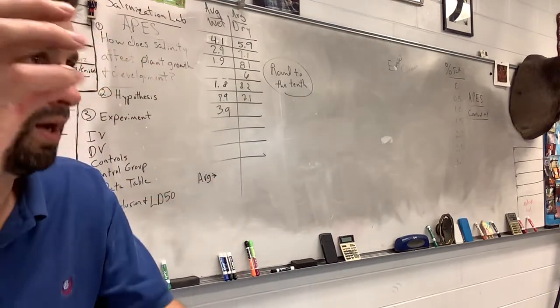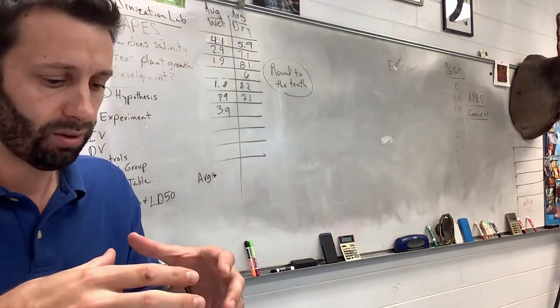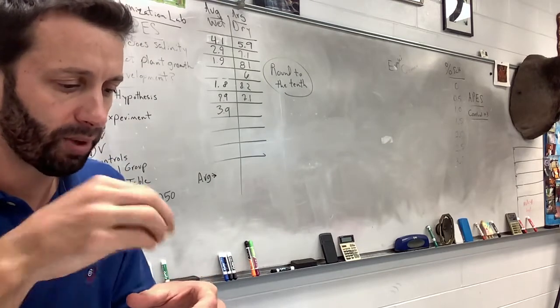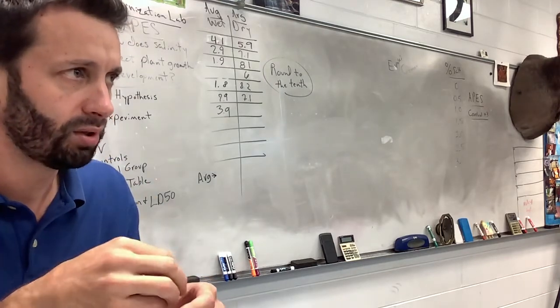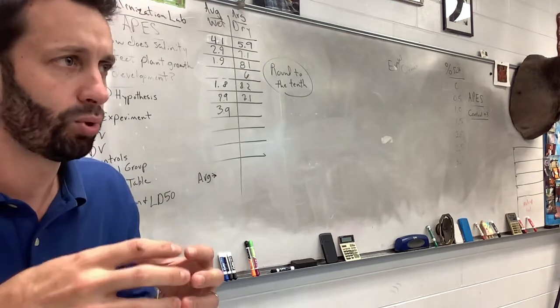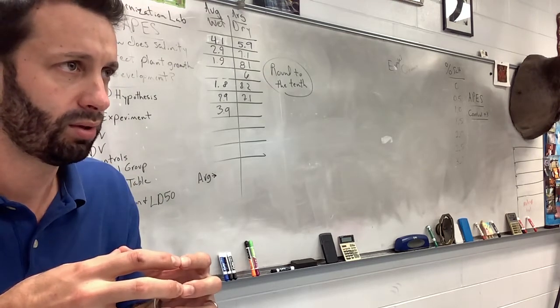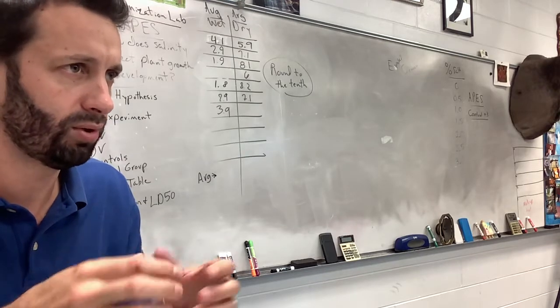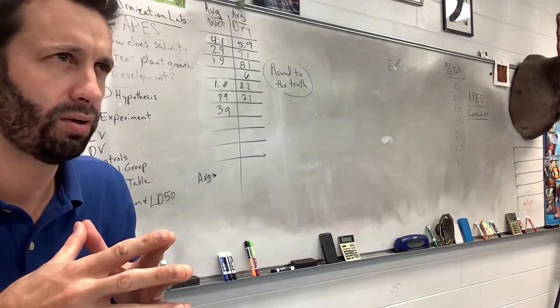So once you've got your Petri dish ready, you've got your seeds in there, you need to put a paper towel in there and then put your seeds. The paper towel is going to hold the moisture for that. Okay? You can put it on top or on bottom. I'm going to leave that up to you how you do it. It might actually work better.